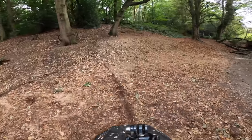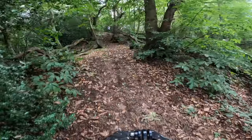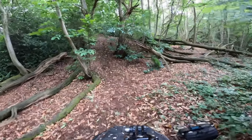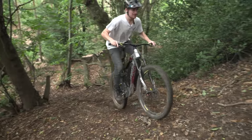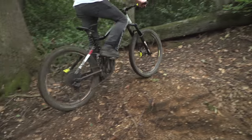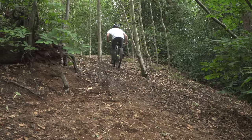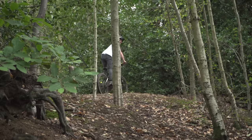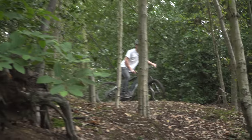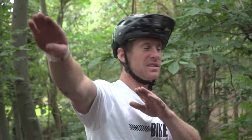Right, dropping in. This bit, pretty easy, nice and chill. Into the next steeper zone. This is where it's difficult, because this is all sandy, a bit slippy, but actually pretty easy that time. Nearly crashed at the end there. You made that look so easy. Like, it is actually a technical climb, especially with that turn there.